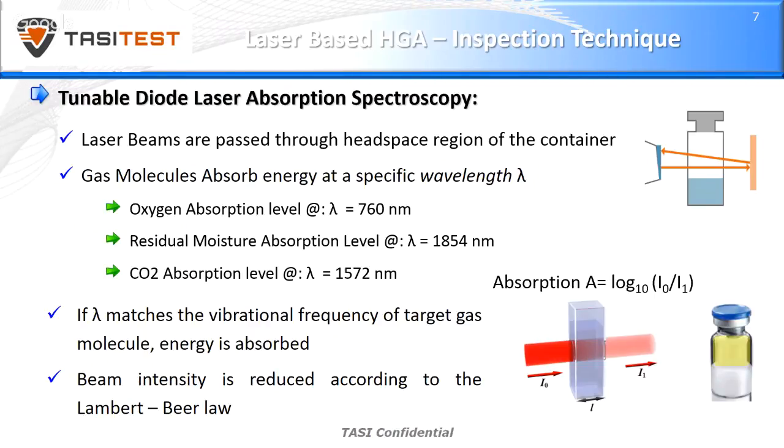We can do the same thing with moisture, simply by having a laser that is tuned to 1854 nanometers, or CO2 at 1572. And the nice thing about these systems is you can actually combine. You can have one system that has one laser of each type or two lasers of each type. Each laser will roughly provide a throughput of about 150 parts per minute. So for instance, if you have two oxygen lasers, you can run about 300 parts per minute. You could essentially run and detect oxygen and moisture at 300 parts per minute, or four oxygen lasers at 600 parts per minute.